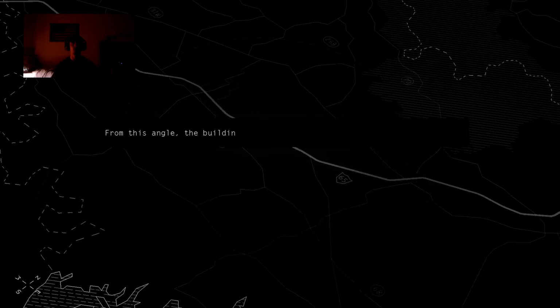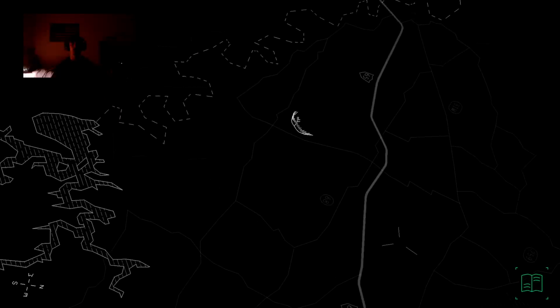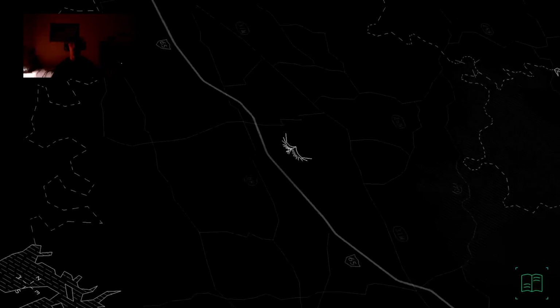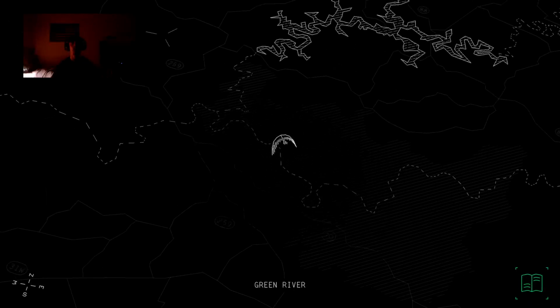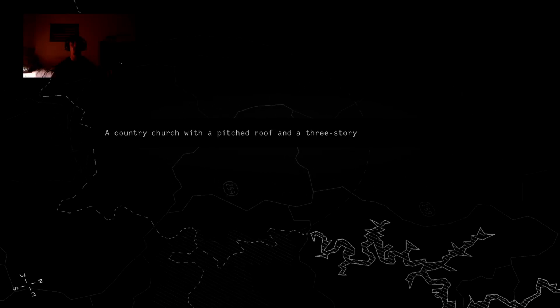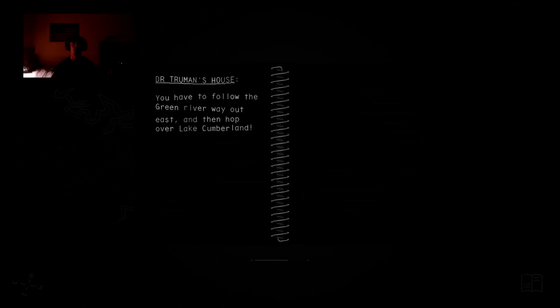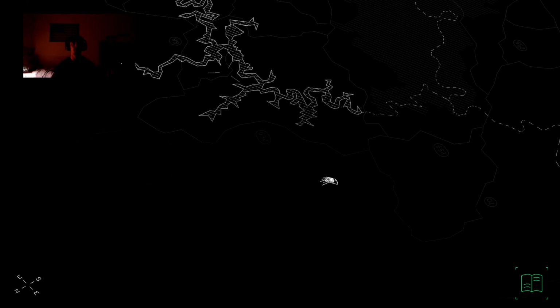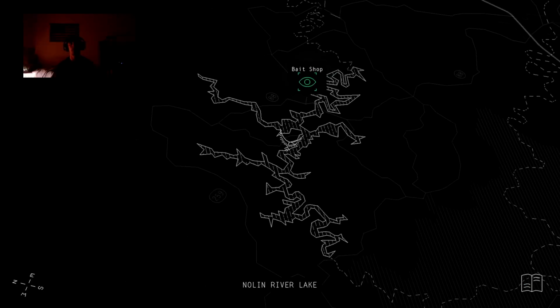There's Equus Oil. From this angle, the building looks strange and abstract, like a pile of intersecting boxes and triangles. This must be Lake Cumberland. Green River, there it is. Country church with a pitched roof, a large LED display glows in the parking lot. Okay. Follow the Green River way out east, then hop over Lake Cumberland. So is this Lake Cumberland? Nolan River Lake.